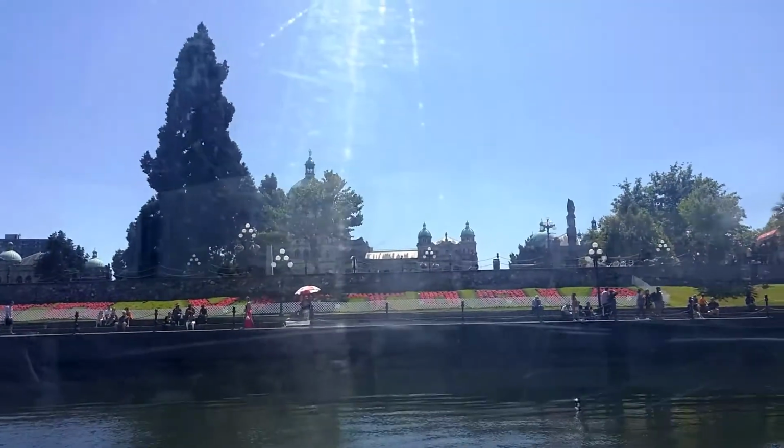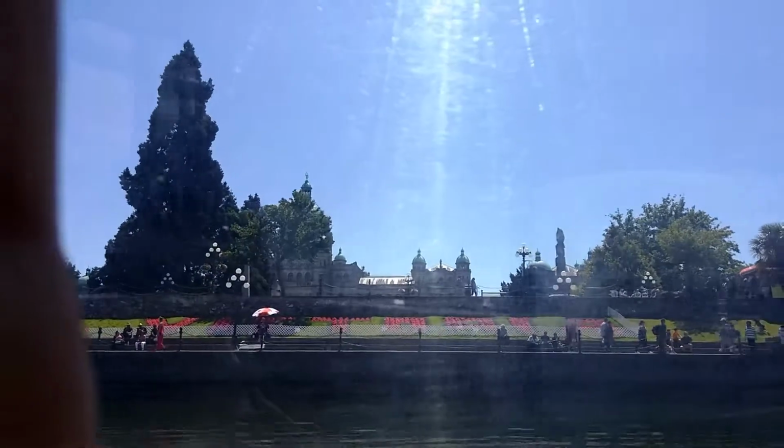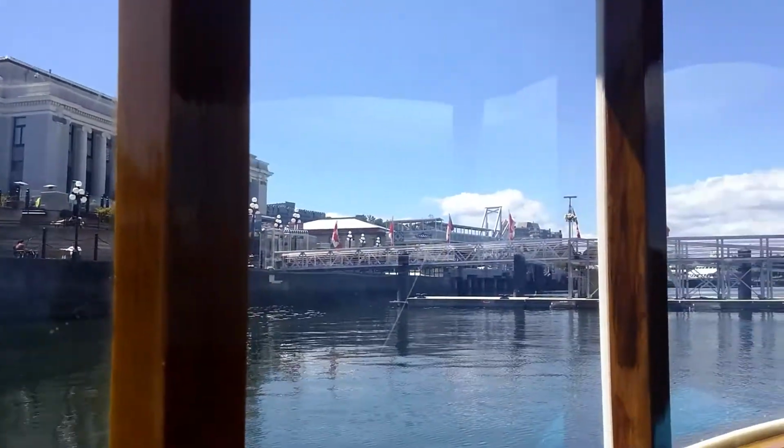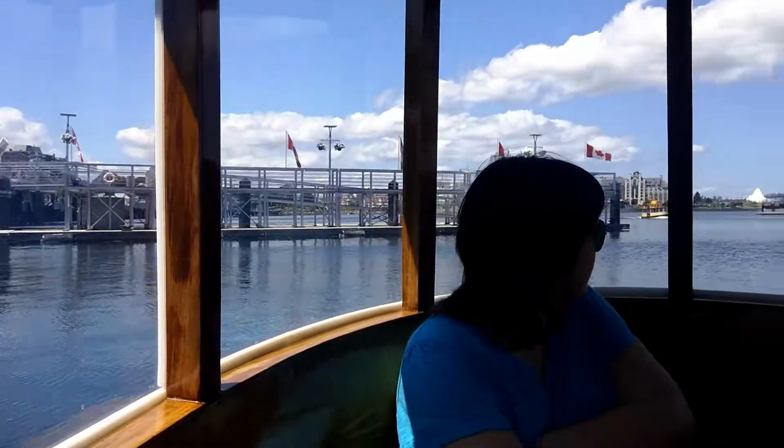And in the backdrop is the Fairwell village from the province of British Columbia. The province of British Columbia presently has a population of just over 4.6 million. And Victoria is the capital of the province.